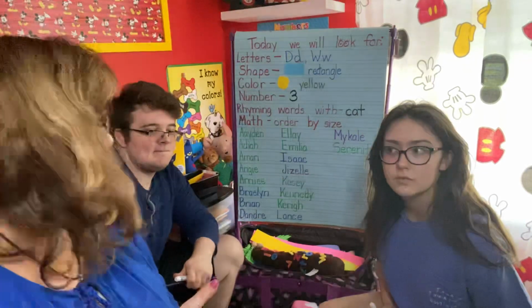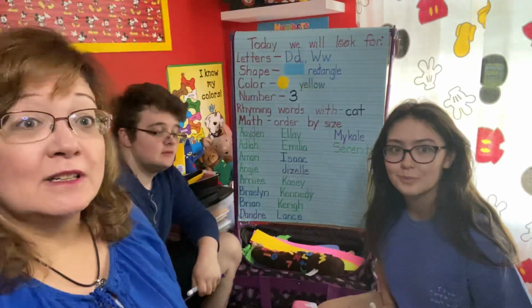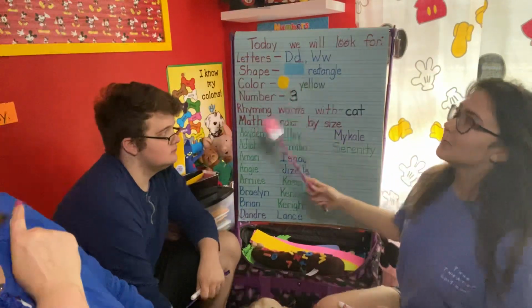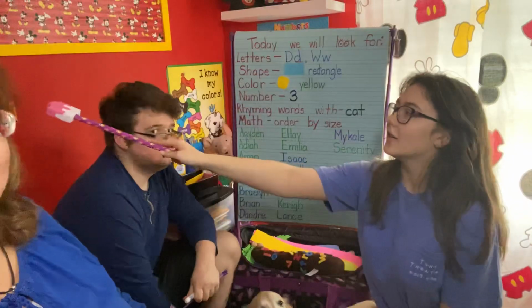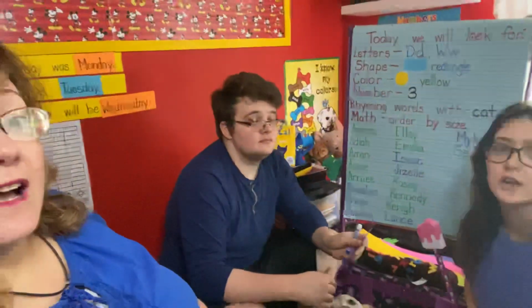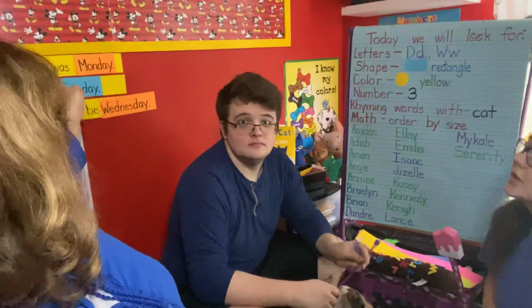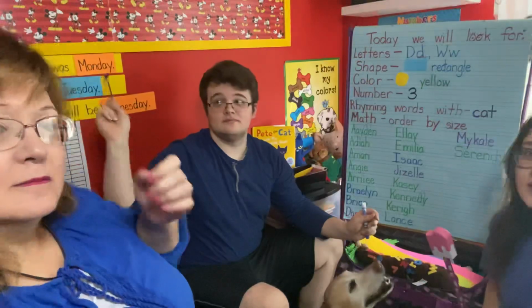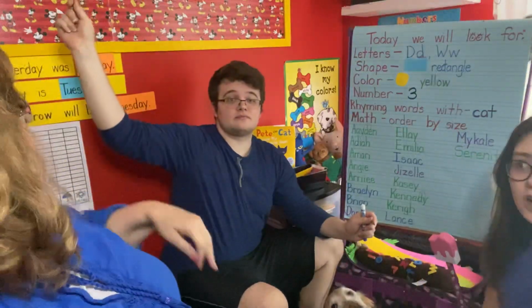Now our color for the day is yellow. Mackenzie, can you point to something yellow? This is yellow, but also our little things over there where we have yesterday and today and tomorrow are yellow. That's true. Ryan, can you point to them right behind you? And then also above that, we have Mrs. Mann's classroom written in yellow. That's right. We have the border in yellow.